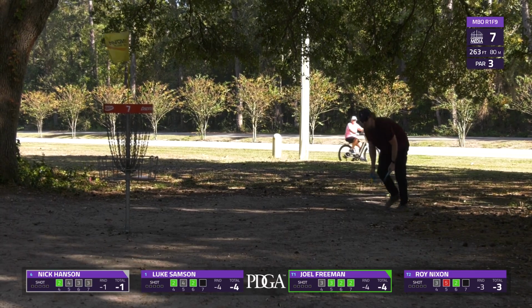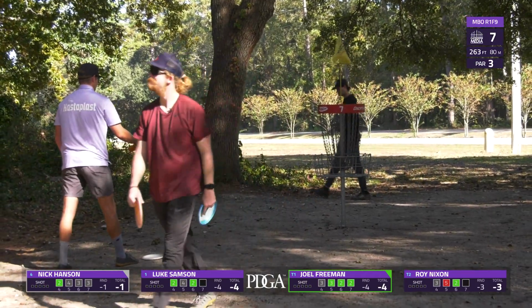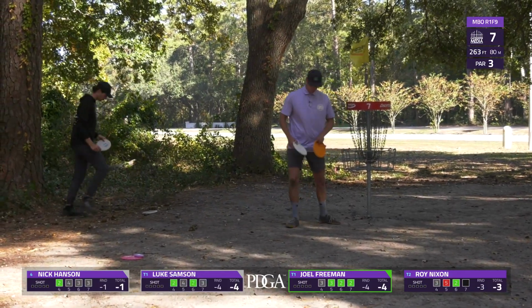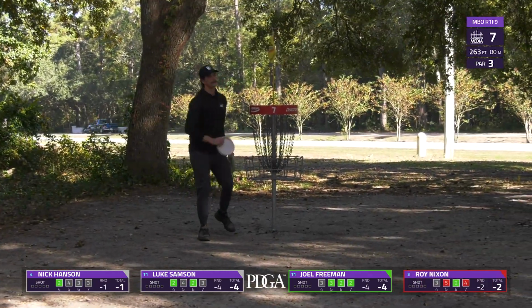A nice par clean up there. A little nervy, a little high, but, you know, stuck. Yeah, tailwind. This is the right spot to be. Could drop. Yeah, definitely the ideal scoring conditions. Not that breezy. You're always going to have a little bit out here at Splinter City right there on the beach.